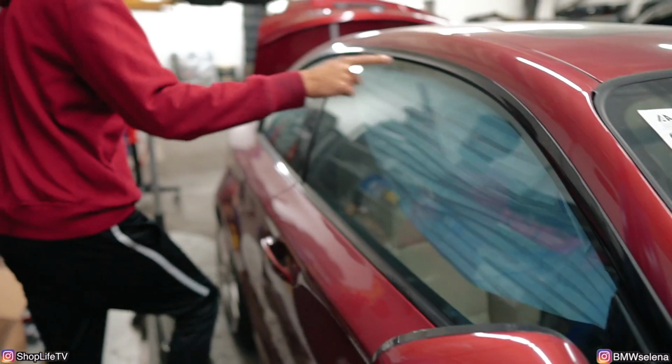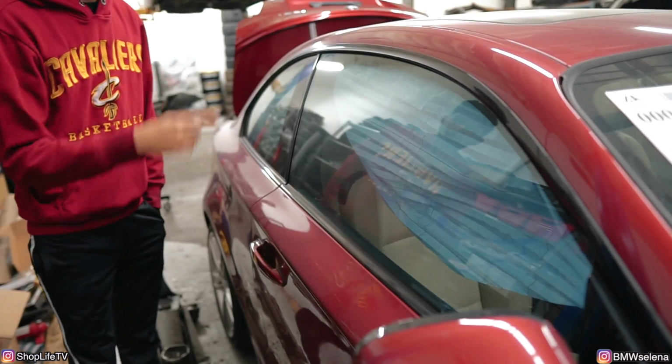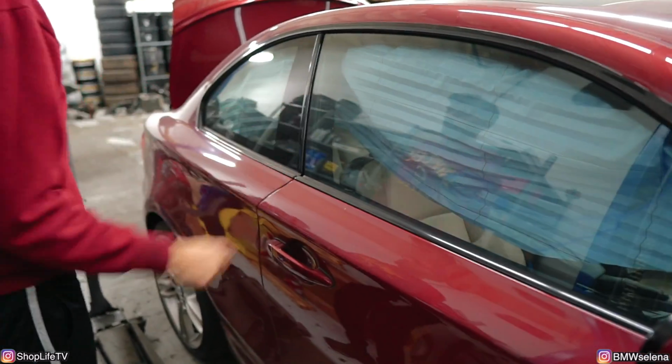The side airbag on this side is out, and the only other airbag that's out is the steering wheel airbag, which we already got the steering airbag, but we are waiting on this curtain bag.